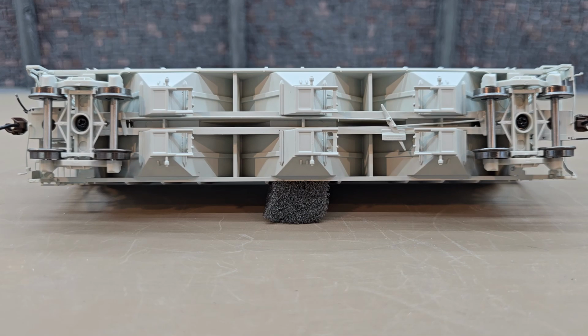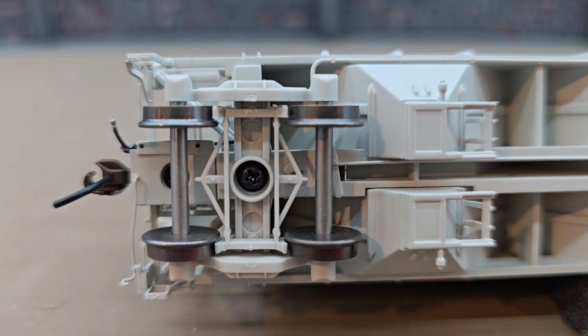You just have to keep in mind the price point for the cars. If you're going to pay full list price of $54.99, well, maybe it's not such a good deal. But getting them on sale for $29.99 for the SP cars, $24.99 for the Cotton Belt cars, well, it just puts the car in an entirely different light.